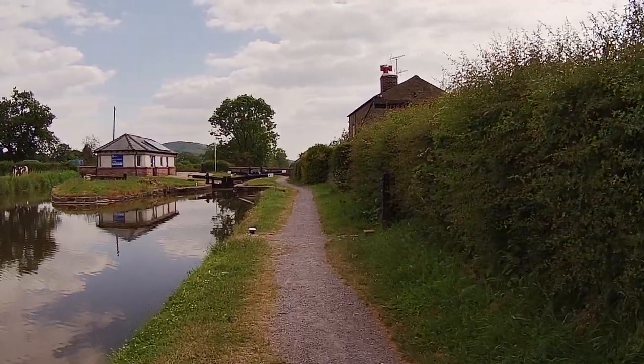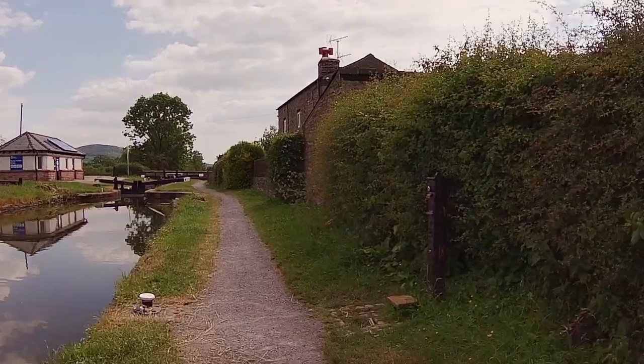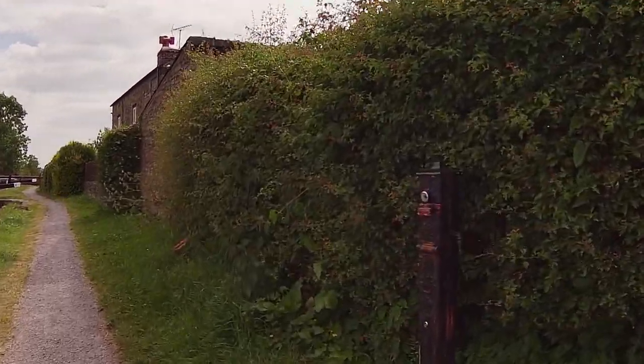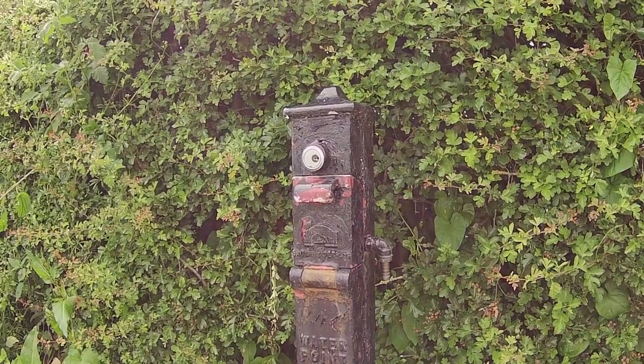Just in front of us here on the right is another water point, and what happens is you tend to get visiting boats coming down for the locks, find they can't moor up, and then they moor on the water point, and that stops other boats from using it.